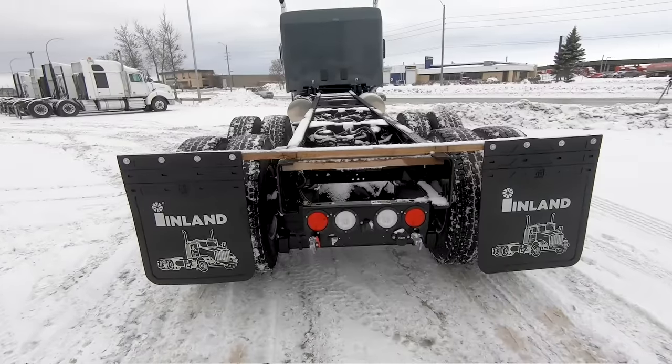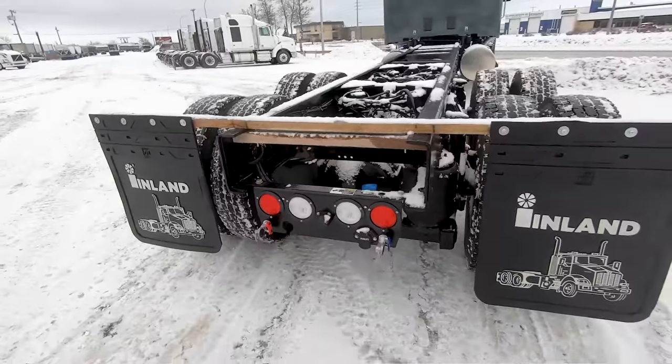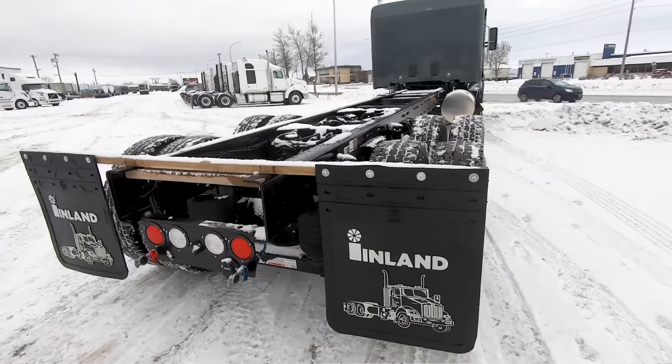We have air lines at the back here with the electric cord here. So that's when they're towing a vehicle, from hooking up to the air if they have to, they have the access there to do that.